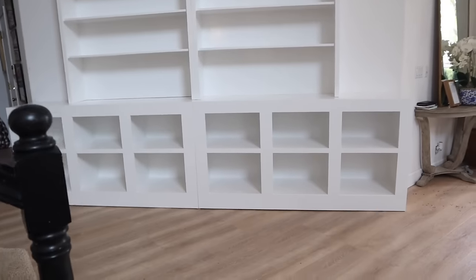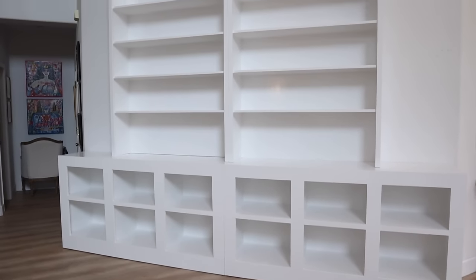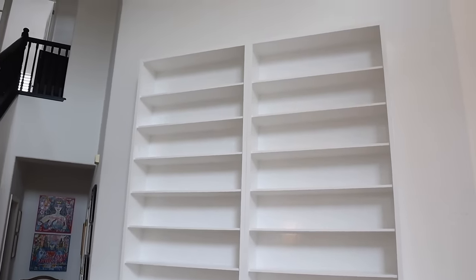We are finally getting these bookshelves up and I'm going to decorate them today with all kinds of our favorite things from the old house.